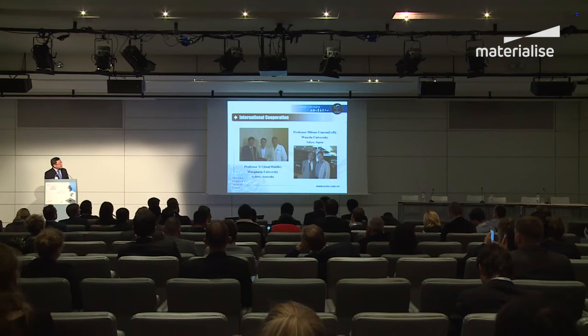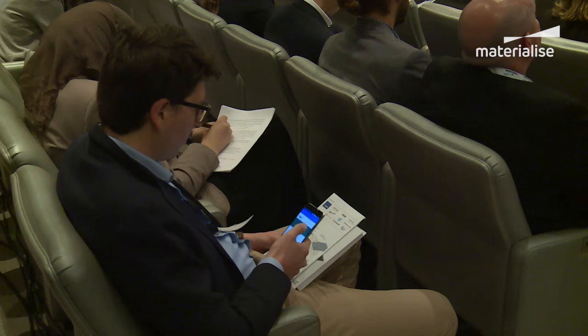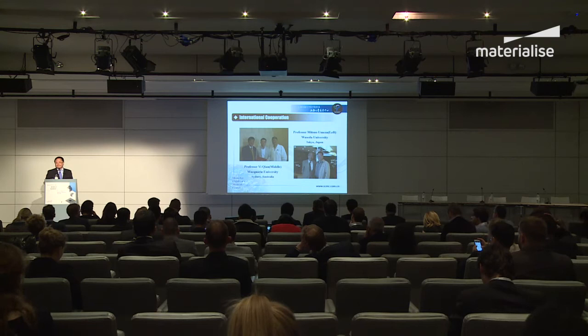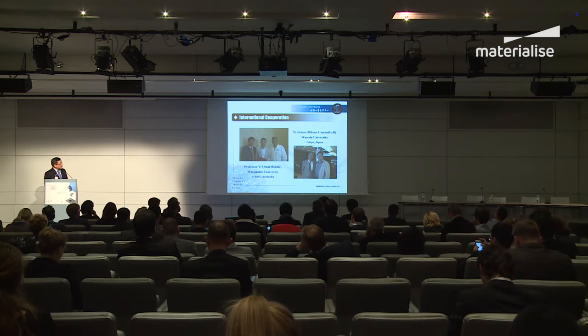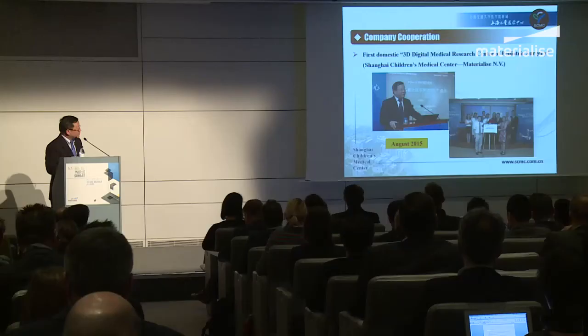We also have international cooperation with Austria and the University of Japan on CFD, computational fluid dynamics research work. Also, the first domestic 3D digital medical research center of pediatric surgery was set up in our hospital, the Shanghai Children's Medical Center, with the Materialise company 2 years ago.